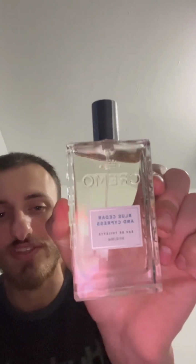Next scent, at number 4, we have Blue Cedar and Cypress. Again, I've covered this before. I've said this is a very woodsy scent. It's very barber shoppy as well. It's got this nice shaving cream, aftershave, crossbreed type of smell.